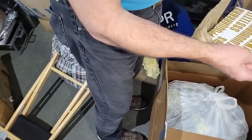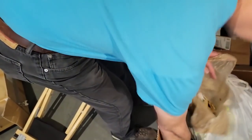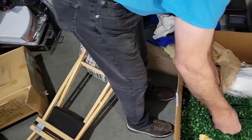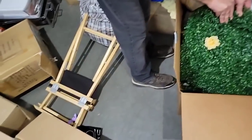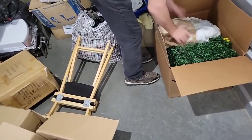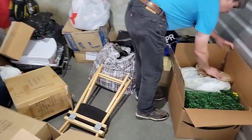We got some crafty type stuff in here. There you go, so just stuff for doing crafts. Oh, shiny. Shiny. Yeah, we might be able to figure out something to do with this. Anybody getting married soon? Oh, you know what this is? This you would drape over like the top of an arch. Yeah, it's probably the arch topper. Some of this stuff might actually... It all has value, Conky. Yeah, just got to find someone to buy it.